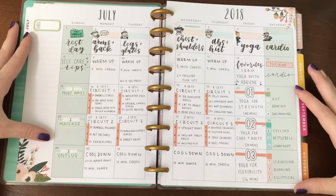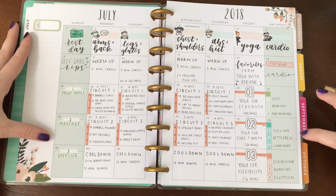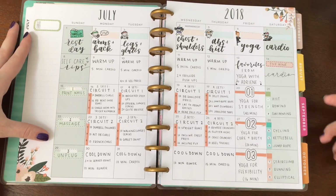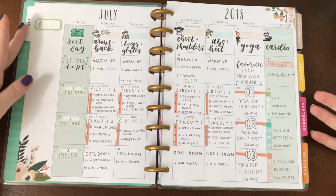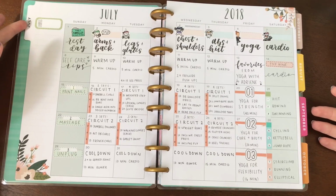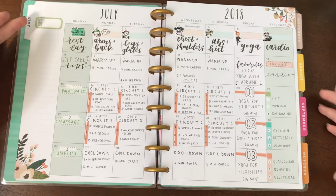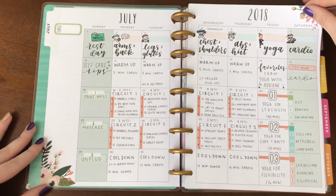So I just thought it would be nice to have this top 9 for cardio, which is HIIT, rowing, swimming, cycling, kettlebell, jump rope, stair climb, running, and elliptical. Elliptical and rowing are usually my 2 go-tos just because of the ease of use and how many machines there are at the gym, and also they're both decent on my knees. So that is how I'm using my at a glance.